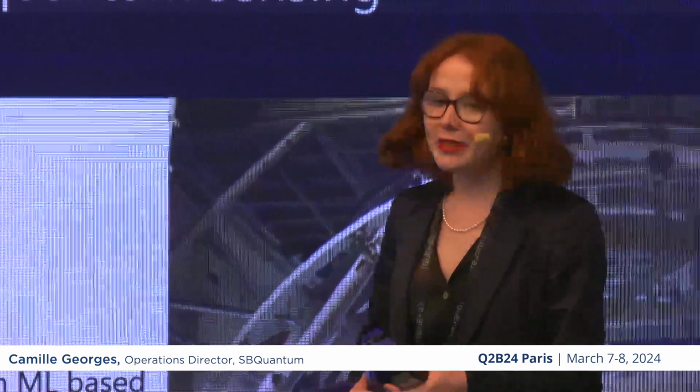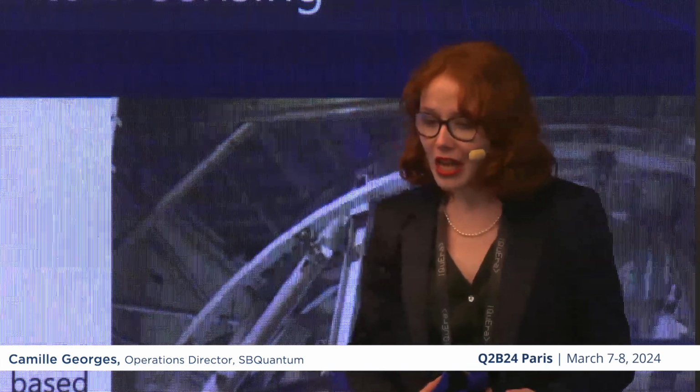And at SBQuantum, we are part of an NGA MagQuest challenge, whose goal is to refine the world magnetic model with quantum sensing. On the left panel here, you can see the world magnetic model, which is the map of the Earth's field. And we are partnering with a company called Spire to launch our technology into space in 2025. So it's going to be next year. As I said, we are developing ML algorithms to compensate for the noise of the platform, so for the satellite.